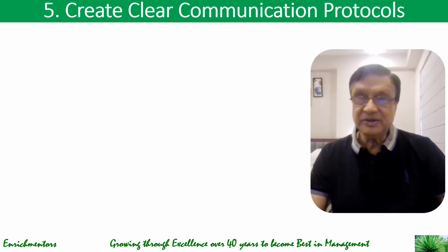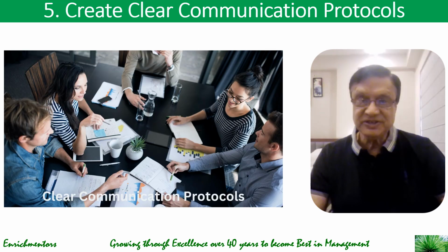Create clear communication protocols, right? So develop standard communication templates. Create standardized templates for interdepartmental communications such as emails, memos, and update reports. Use these templates to ensure that the critical information like denial reasons, medical claim status is shared in a consistent and understandable format.